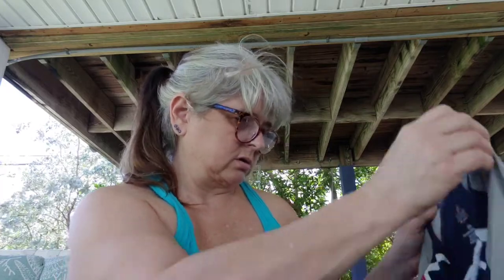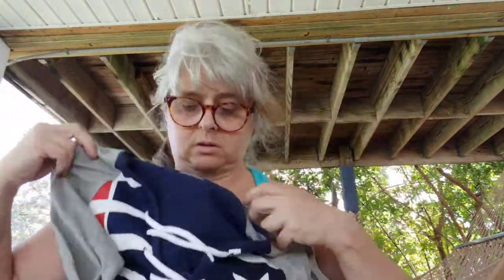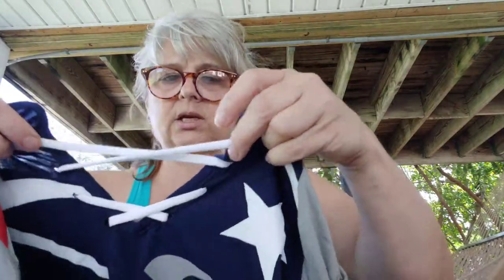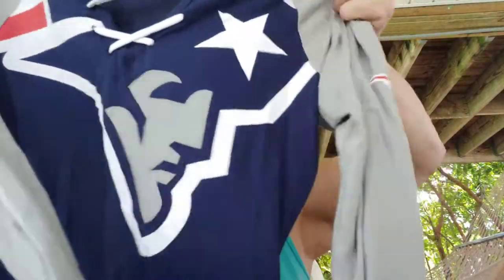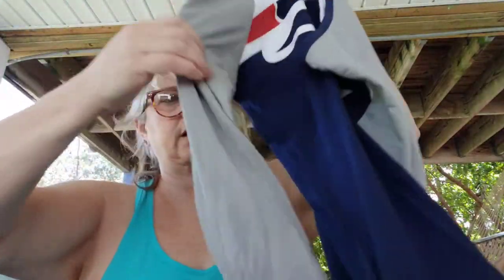Majestic Fan Fashion. And this is Patriots. Down here in the Keys, it is a huge Patriots place to be. Oh, and it looks like this is actually sewn on to stay loose and open like that. But this is definitely a women's. And you got the Patriot on the sleeve. These are really soft. Really soft and light.